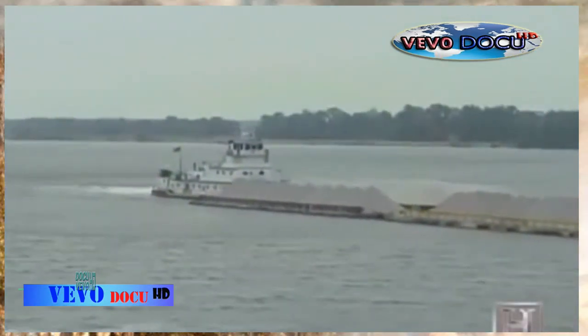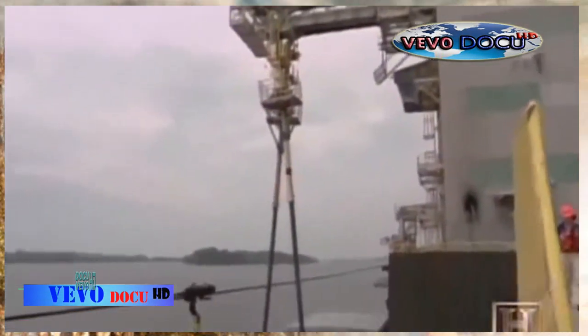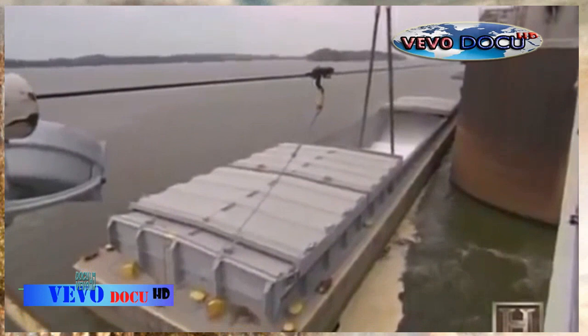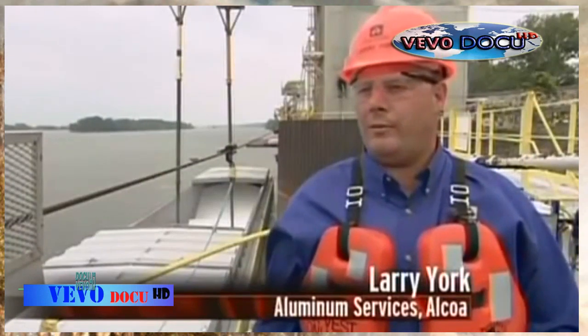The trick now is isolating the aluminum from the oxygen. To pull that off, you need to transport the alumina to a production facility, like the one Alcoa operates here, near Evansville, Indiana. We receive a barge every day into our ore dock. It's got roughly 3.2 million pounds of alumina on it, and we vacuum it out of the barge. It's basically like a large vacuum cleaner that you use at home.